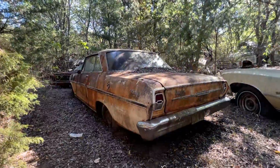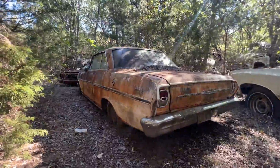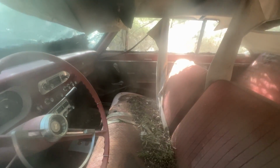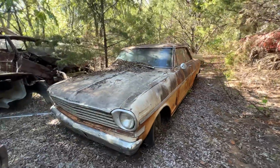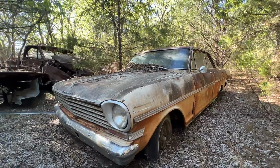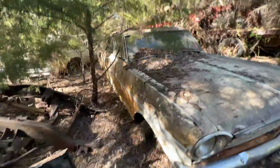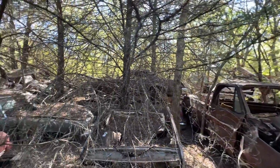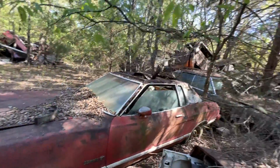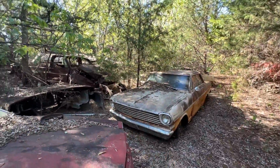Watch out. Chevy Nova 2. That's a nice one right there, man. It's a rare car, man. Look at that full interior. Top looks good. Been sitting here for a while, definitely. But there's not really much around it. Of course, there's still a bunch of cars up there in front of it. You can get to it. Man, that's a nice car right there. Definitely got to put that on the list.